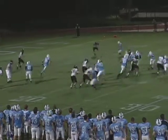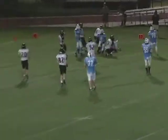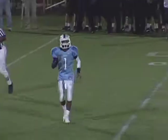Smith with the fake. He's going to roll it out. This time he'll throw a crossing pass, and this one's incomplete. It was actually deflected a couple yards downfield. So it's incomplete. Now 4th down. What do you do here, John?